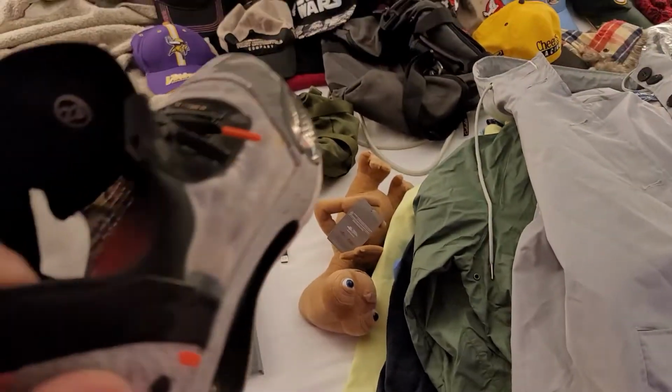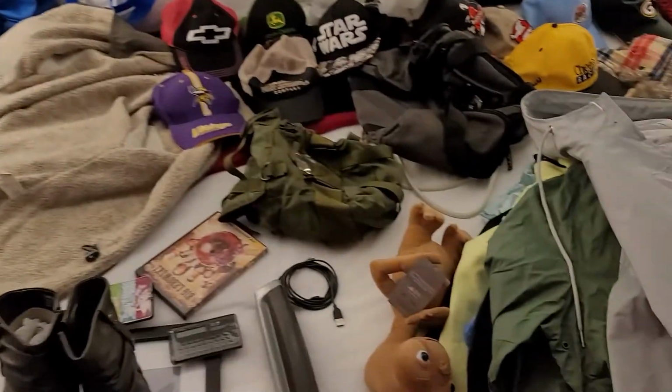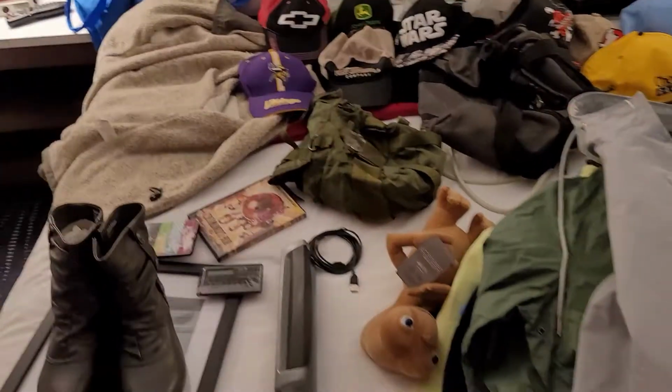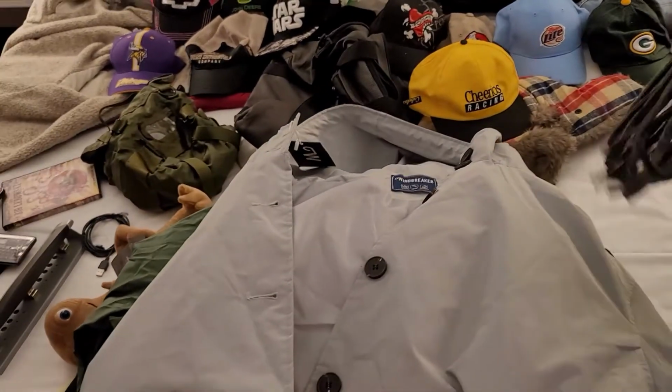Here's a pair of Jordans. And of course, a lot of this stuff, you can see the bottoms are a little dirty, but they're not worn. So they're going to need a little cleaning. But I can guarantee you for probably the $2 we spent on those by weight, we'll probably make a little bit off of those.